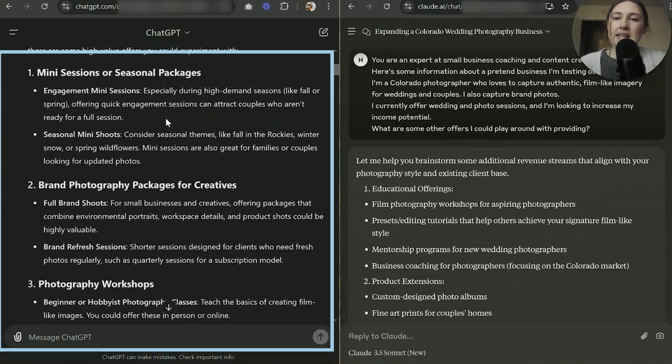The one nice thing is that ChatGPT does expand upon each of the ideas and why it's a good idea. I don't personally love that because I don't really care about the why necessarily when I'm just coming up with ideas. I just am trying to generate thoughts and brainstorming. So it definitely depends on how you like to brainstorm for your business.